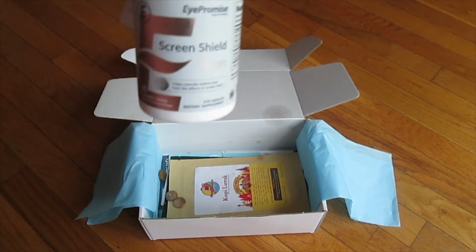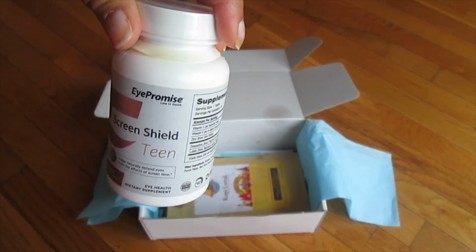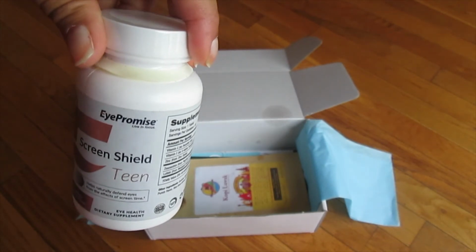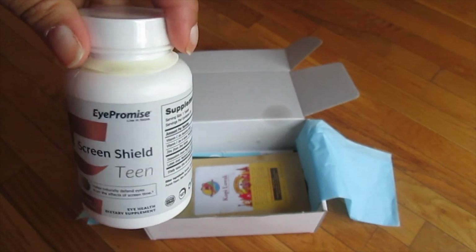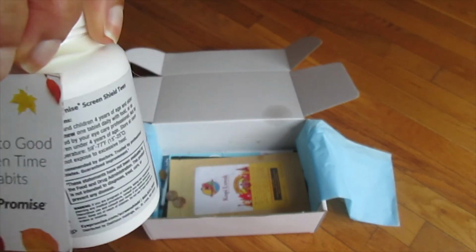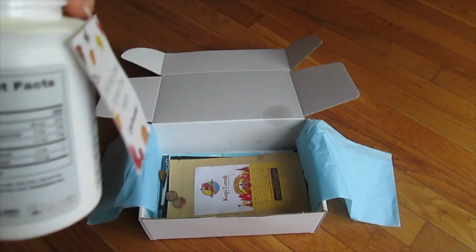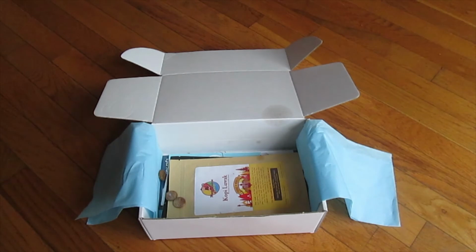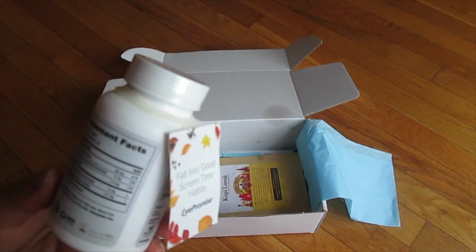Okay, I also got this. It's an interesting product. So this is the EyePromise Screen Shield Teen. This is supposed to defend the eyes against the effects of screen time. There's 30 chewable tablets in here. It's fruit punch flavor. It says that it's doctor approved, but honestly, I don't know. This looks a little sketchy to me. Not gonna lie. Doctor recommended, but what doctor? It's made with 100% natural zeaxanthin, so that's supposed to be the eye protecting quality.